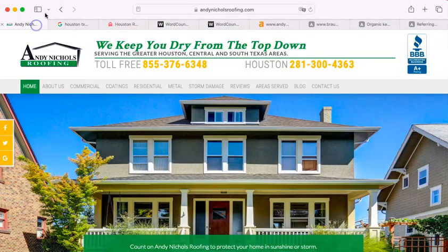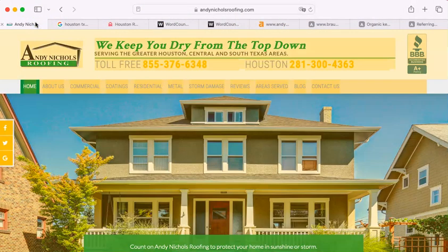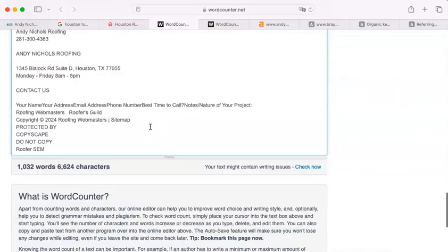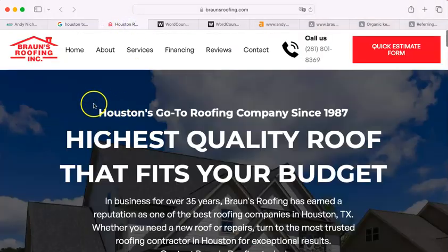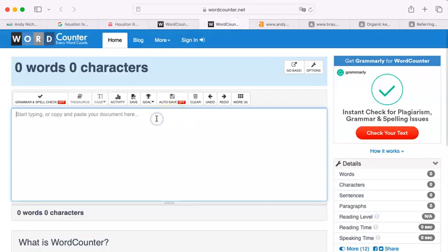I'm going to go back to your site. I'm going to do select all, copy and paste into this word counter. Here we go. And I'm going to go back down and show you that Bronze Roofing was the number one, I'm going to call them your number one Google competitor for the purpose of this comparison. And I'm going to do the same to their website. Here it is. Lovely website. Not interested. Copy and paste.